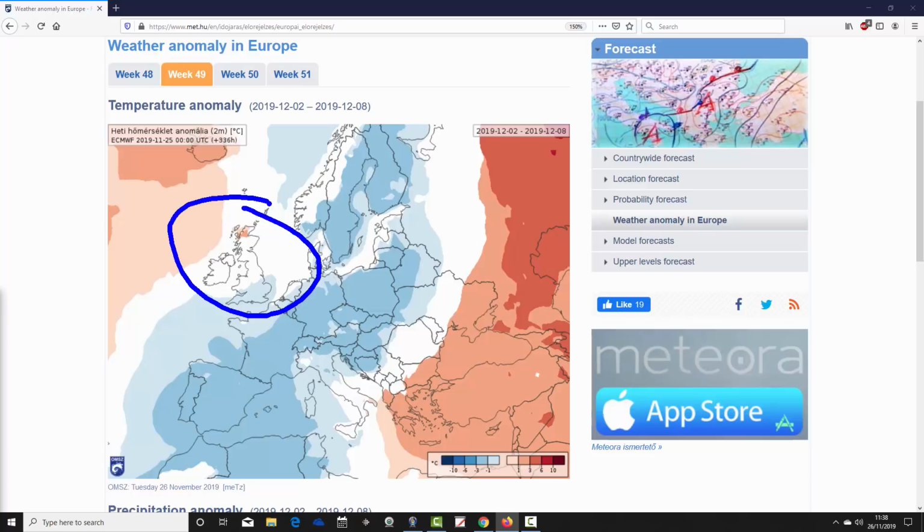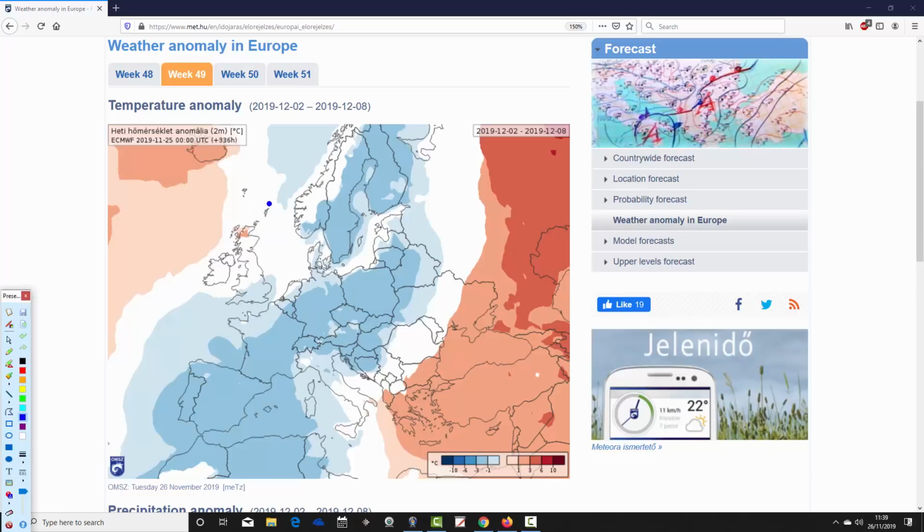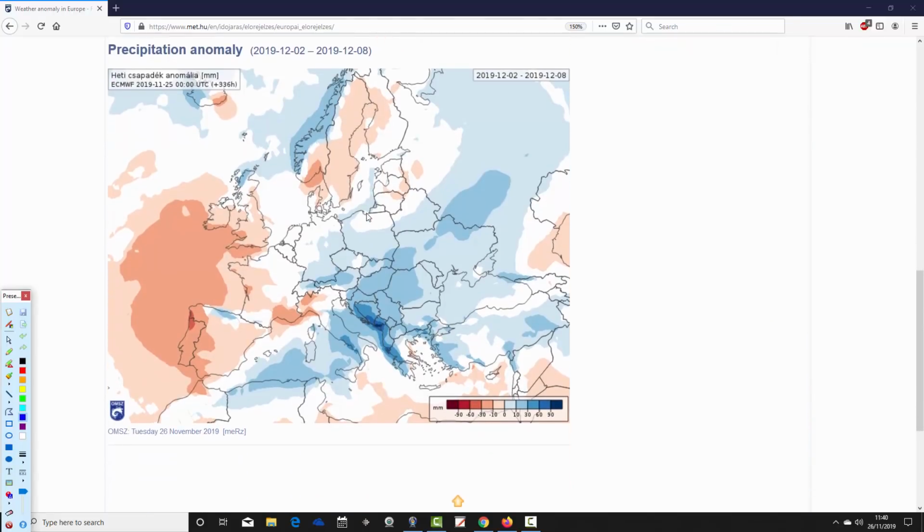For the far southeastern and some parts of the country, it is a bit below average there, around a degree or so. Further north, it's close to average. For far north Scotland, actually a little bit milder than average. But this is a much colder week compared to what the ECM was forecasting last week.